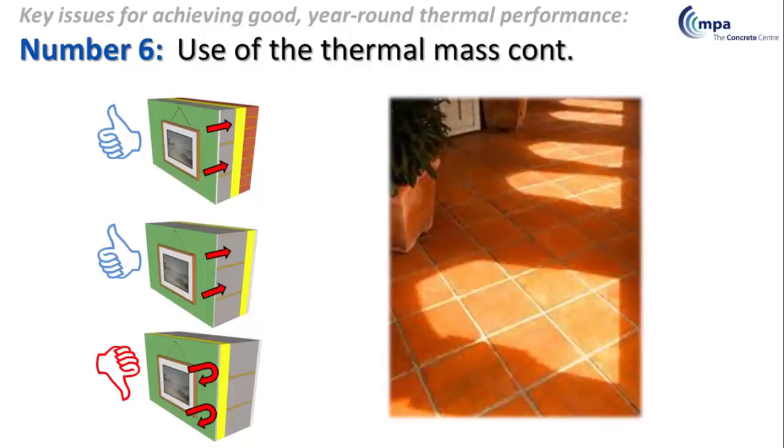Now, one question we get asked quite a lot is, where should you locate thermal mass? And it's a very easy question to answer. The golden rule is you need to make sure that it's exposed on the inside of the building. So, for example, if you've got a cavity wall construction, you've got your insulation in the cavity, and the blockwork inner leaf can freely absorb internal heat gains and then release them later on. It's not being restricted in any way. And the same is true for solid masonry construction in the middle, which is generally insulated on the outside. So again, the blockwork can absorb and release heat gains.